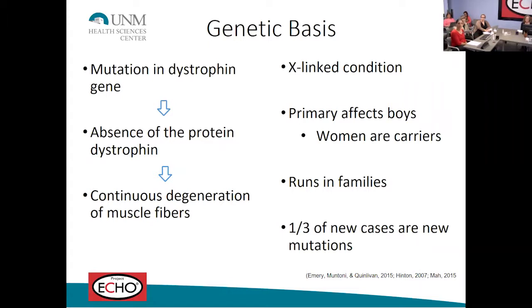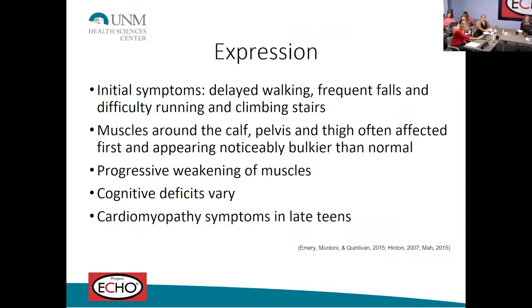It usually runs in families. Two thirds run in families. So if there is a family history when you're first doing an assessment, make sure you ask if there is any. Some of them are not going to know, but ask if there are any problems with muscular dystrophy. But unfortunately, there are new cases of the mutations. That is one third of the cases. It's an X-linked condition, and right now we'll jump to the expression.